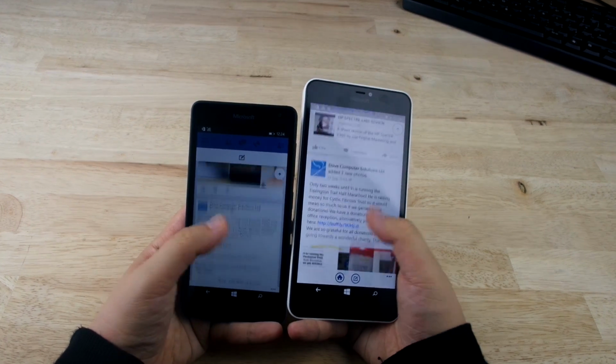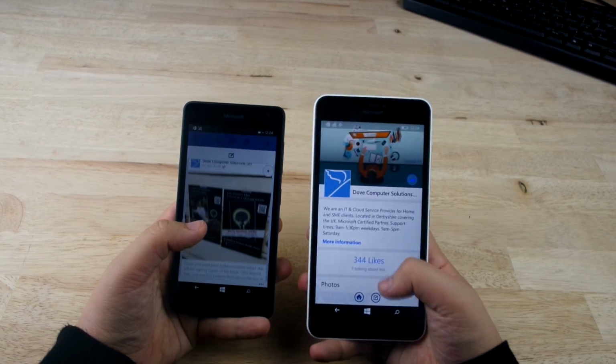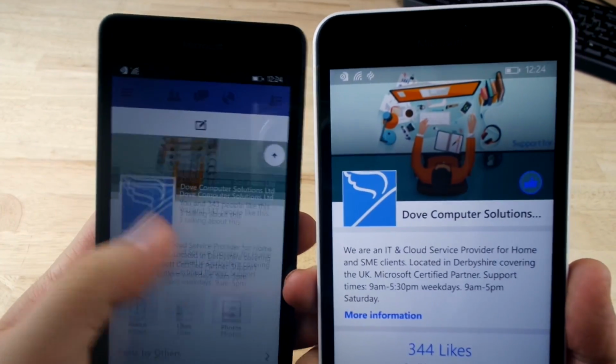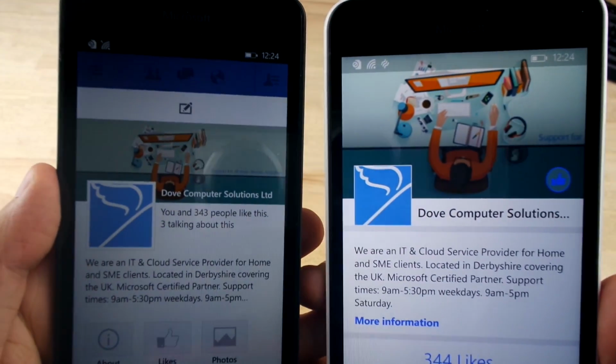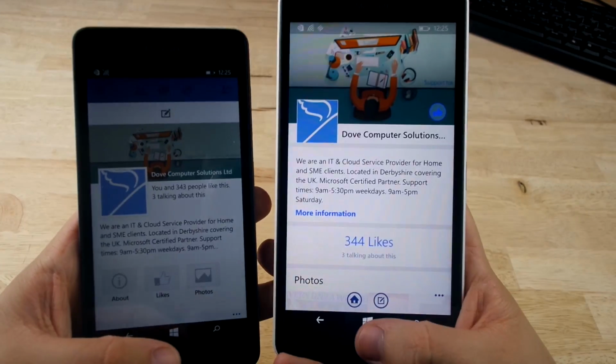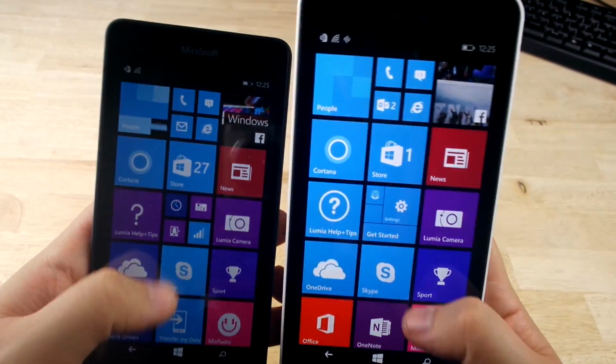Although the 640 weighs a bit more at 171 grams as opposed to the 535 at 146 grams, it's due to the bigger size and bigger battery. Both weights are perfectly ideal as they're not too heavy and not too light all at the same time, so it has a perfect balance. Whereas the size, it all comes down to personal preference.